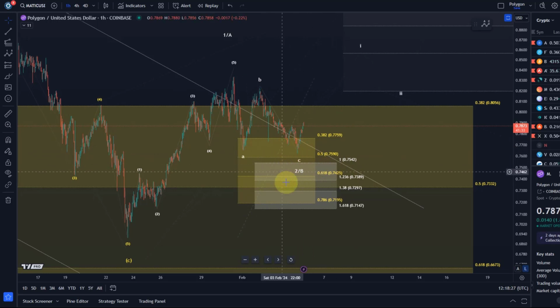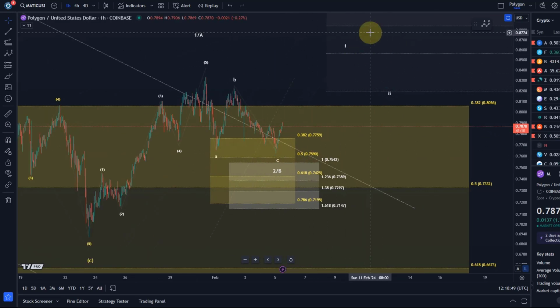I added this additional target area in previous videos so that you can see the additional fib extensions and watch these levels for potential additional reactions. But it can turn around at any time. And as soon as we get a break above that B wave high at around 82.2 cents, I would suggest that the wave 1 of 3 is unfolding.